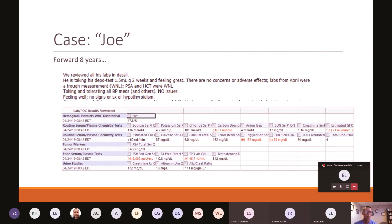And then I've included some of his labs here. These were done in April of 2019. You can see that his TSH has been creeping up, and in fact is now up to 9. And this was something that I've been monitoring on an approximately yearly basis. And his hematocrit is staying relatively stable in the upper 40s.